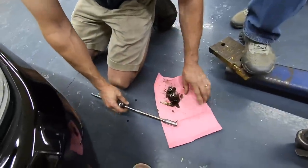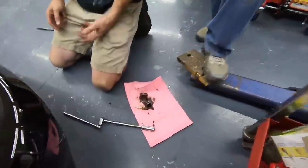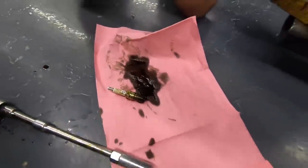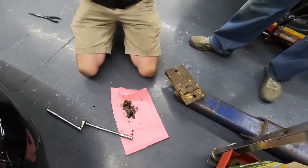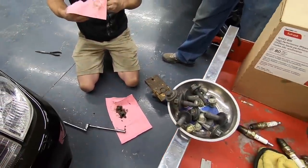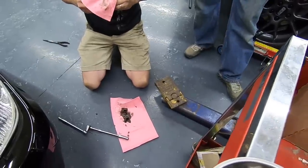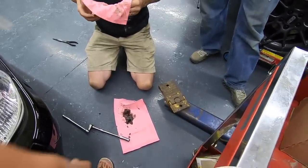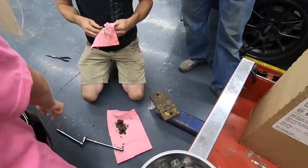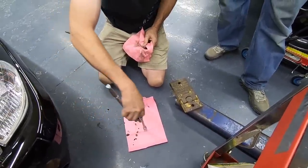Jeez. Well, there's the problem. What do you think, Sarah? Did we find the problem? Yeah, I'm pretty sure that's why we're not making any power. Jeez Louise. Oh, I need to check the oil in this thing too. About a quart in there. That's a bunch of oil. There's piles of it right there, all on the socket and everything. Yuck. Yeah, the socket's full.